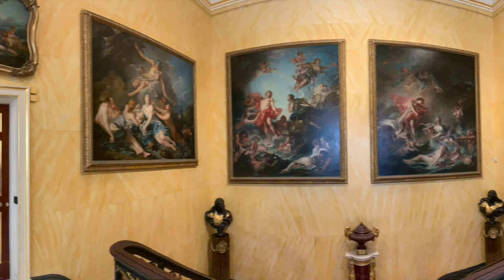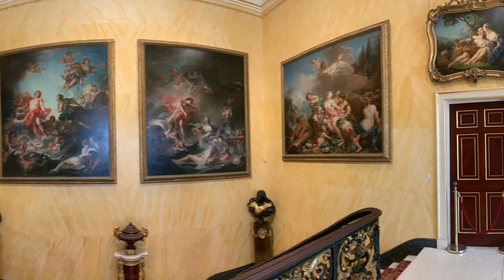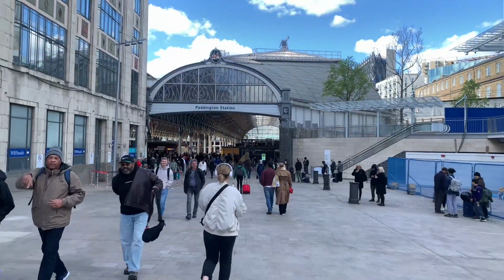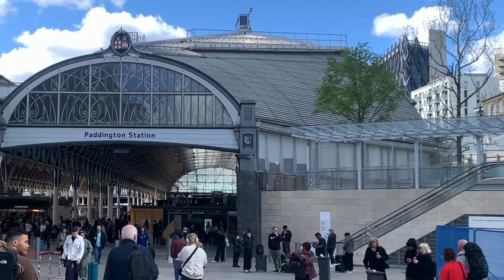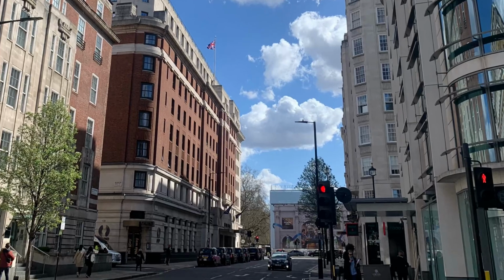Leaving Hertford House, I knew I'd return yet again to the treasures off Manchester Square. Back to Paddington Station and a quick train ride back to our hotel. Tired but inspired, the way I often feel after a day of discovery in the beautiful city of London.